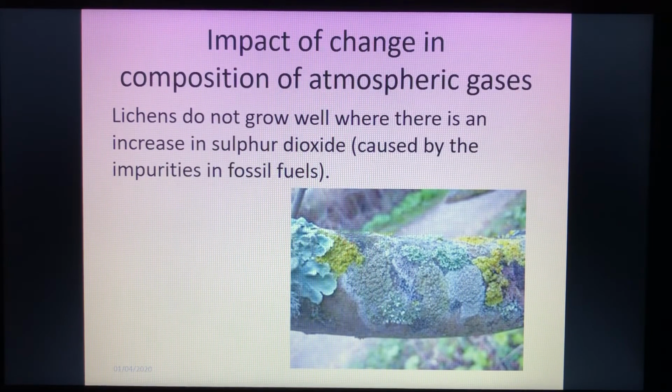Where we see the absence of the lichens is where there's lots of sulfur dioxide. Now, when cars are burning petrol, there are impurities in that petrol in the form of sulfur compounds, and when they burn they form sulfur dioxide. You've probably heard of that, leading to acid rain. And the sulfur dioxide is at really kind of low concentrations. It's hard to monitor how much they're changing, so we use the lichens as an indicator species.